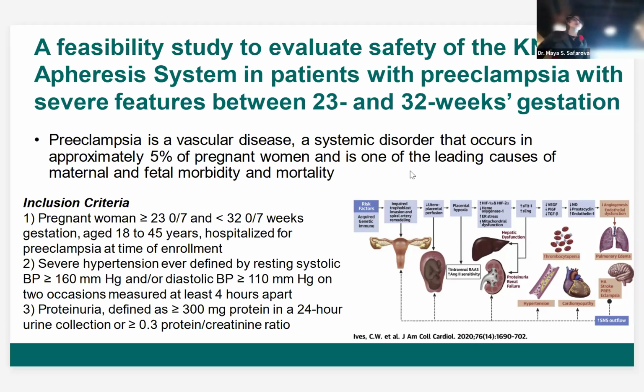Vascular disease can come in different flavors, and I want to mention ongoing work with a multi-site clinical trial that we're working on in patients with severe forms of preeclampsia. As you know, the pathophysiology of preeclampsia has a number of pathways involved, and mostly it's a vascular disease.